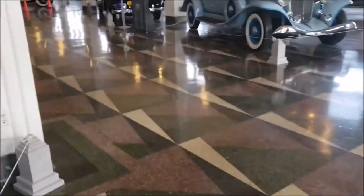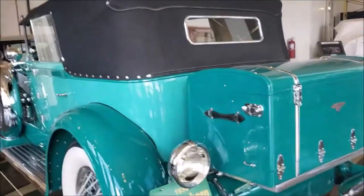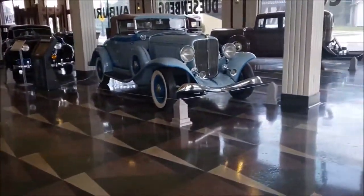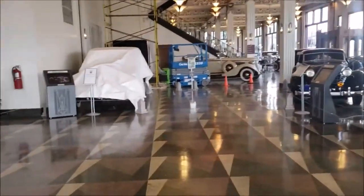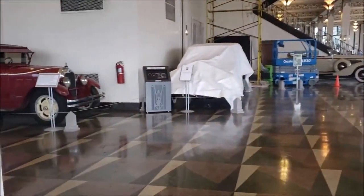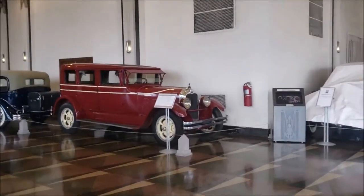So you can see that this is the original flooring in the showroom. This is a Duesenberg. Wow. And the beautiful colors. Oh my goodness. And they have an event coming up, so some of the cars are covered right now, being prepped, but for the most part, everything's here.